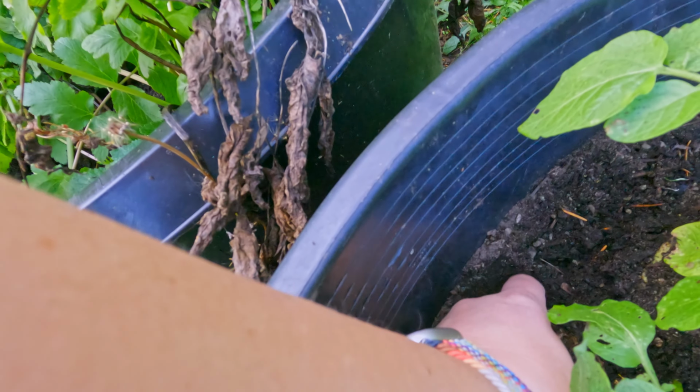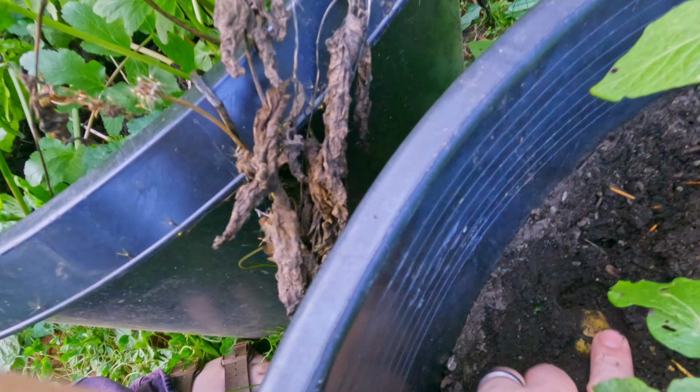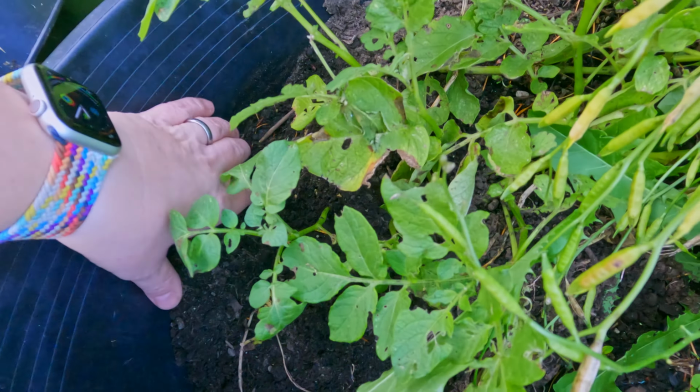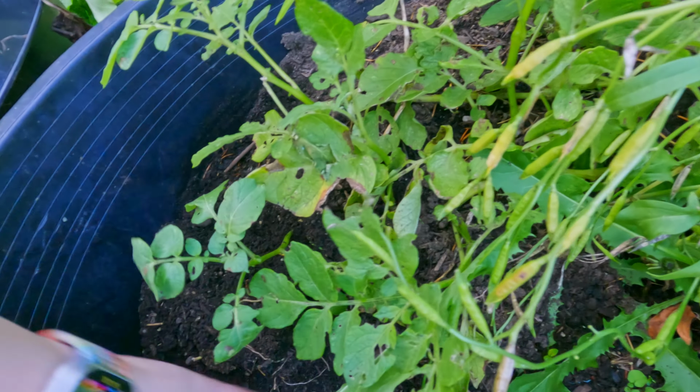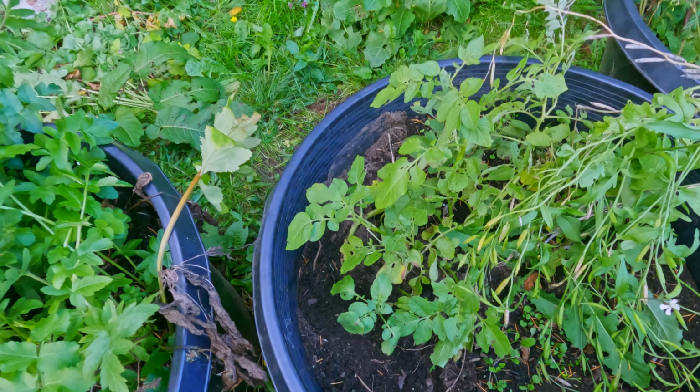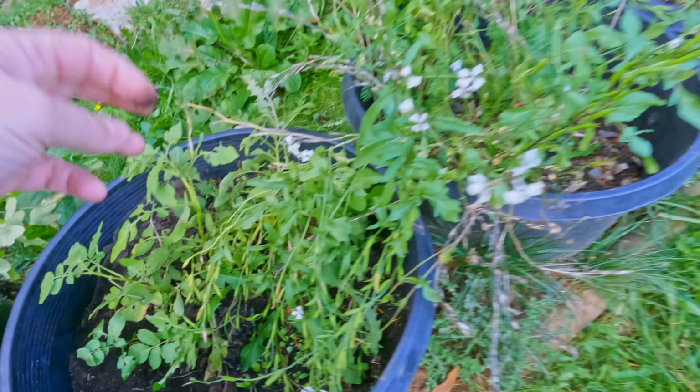Check this out. If I go down here a little bit, can you see down there? Look at this. These are new potatoes that are growing. And I don't understand. Potatoes shouldn't be growing. These are the volunteer potatoes from a couple of years ago. They shouldn't be growing right now, but they are.